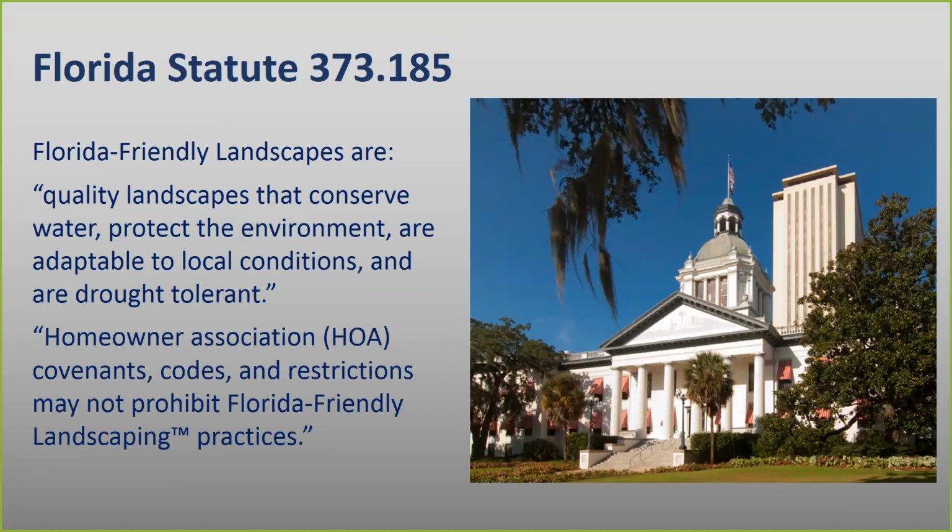In addition, the legislation passed in 2009 addressed HOA codes and county HOA codes and deed restrictions and local ordinances. And it says that they may not prohibit Florida-friendly landscaping. It's a bit confusing though, because the statute does not invalidate HOA architectural control. So you have to go and get approval through your HOA if you want to make changes.